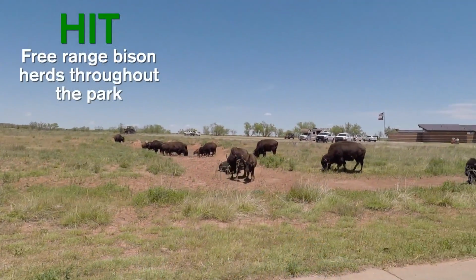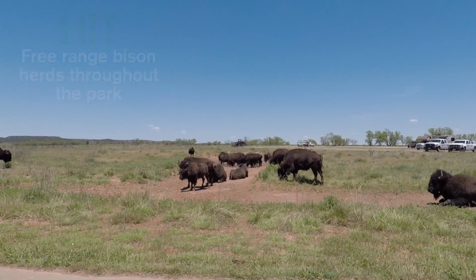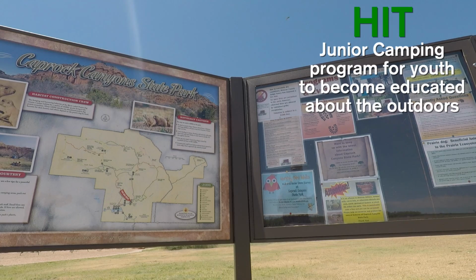Another cool thing about the park is they have buffalo roaming freely down here. It's part of the Colonel Goodnight herd that was saved back during the buffalo slaughter. Some of the perks of the camp is they have a junior camping program for your younger kiddos that want to get out and explore nature and get away from the video games. There's a perk, parents.